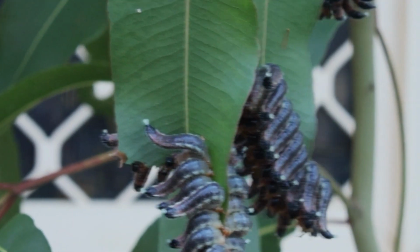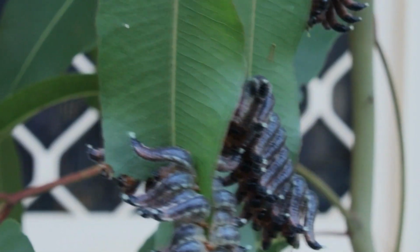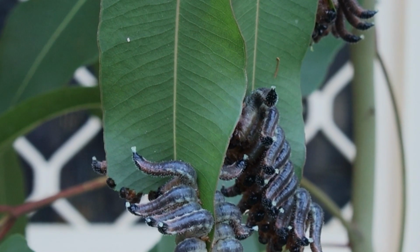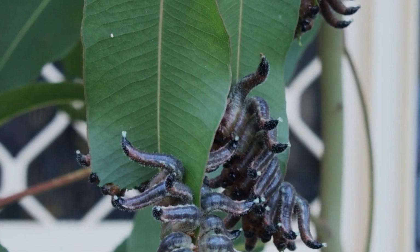They can secrete a liquid that stings from their mouth. In Australia, they're called spitfires because of the stinging liquid that dribbles from their mouths. But it's a bit misleading. They don't actually spit, it just dribbles.